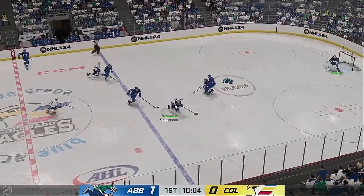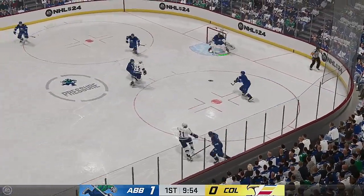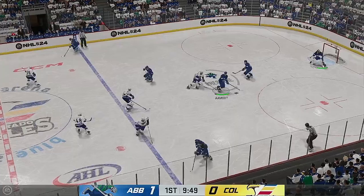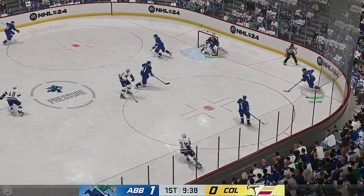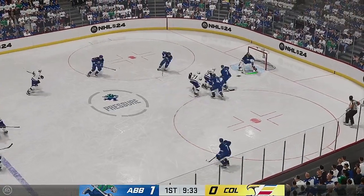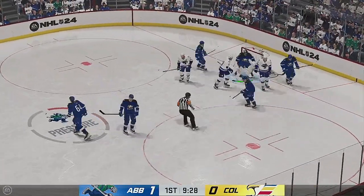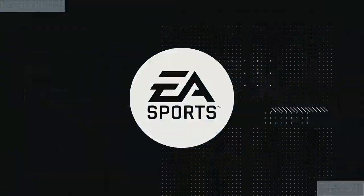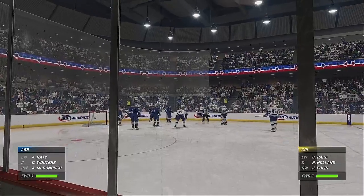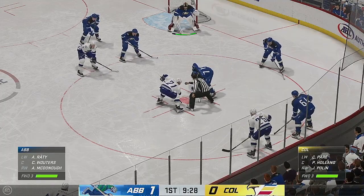Through the neutral zone, moving the puck along the side. Broken up with the stick in the defensive end. Takes the feed. Knocked away in the offensive zone. And makes the routine save. And we get a whistle as the goaltender decides to hang on to this one. Here in the back half of this period, the Canucks lead it 1-0.